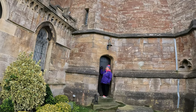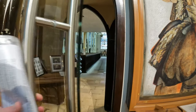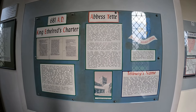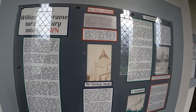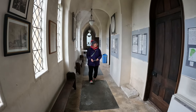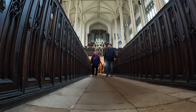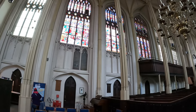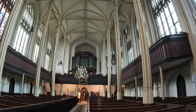And of course, there's always a devil's door, which we like to call a Kim door. The interior is a great example of the perpendicular style and is well worth a look around. It also houses a heritage centre with plenty of information about the town and its history. There's lots of lovely stained glass windows and interesting artifacts. And yes, there is an impressive organ.